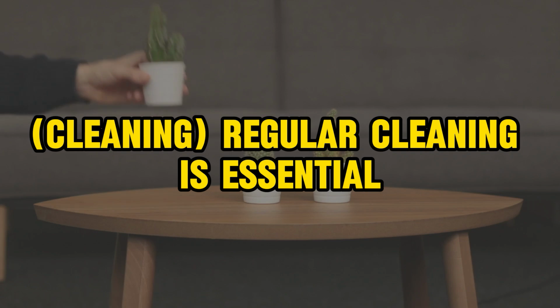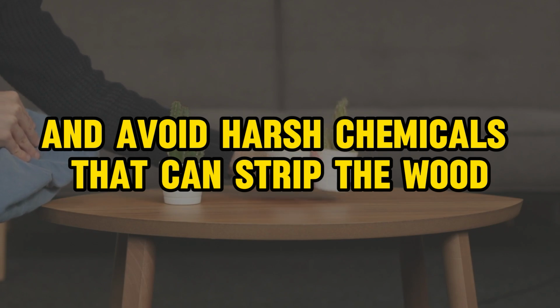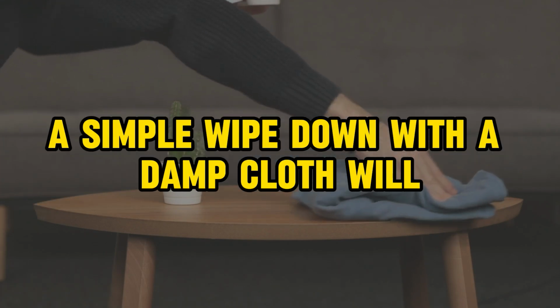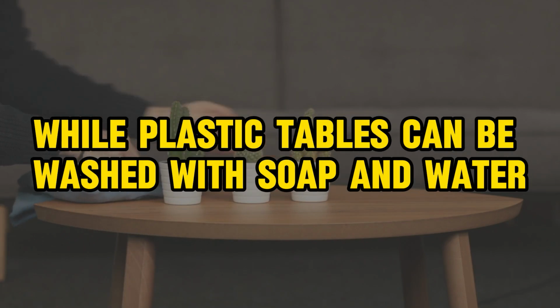Cleaning. Regular cleaning is essential. For wooden tables, use a mild soap and water solution, and avoid harsh chemicals that can strip the wood. For metal tables, a simple wipe down with a damp cloth will usually suffice. Glass tables can be cleaned with a standard glass cleaner, while plastic tables can be washed with soap and water.